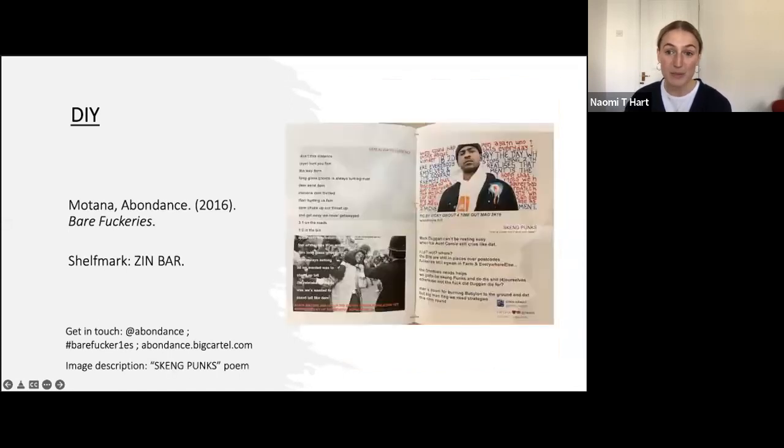One particularly powerful poem, Skeng Punks, is about Mark Duggan, a Black British man who was shot and killed by police in Tottenham in 2011. And this is the Skeng Punks page. With Skeng meaning weapon or hyped, the poem incentivizes people to be Skeng punks and organize strategies to actively make change.